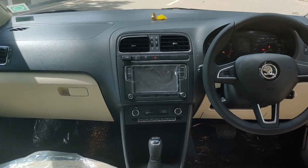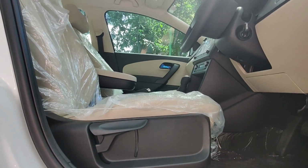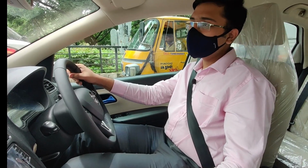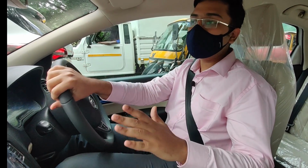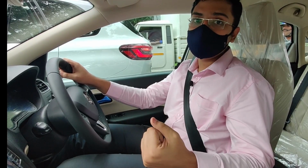Now speaking about the seating position, you get good all-round visibility of the road ahead of you, and there is even a seat height adjust option so that you can be more comfortable irrespective of your height. One more function that comes in very handy is the creep function of this vehicle. This feature is useful when you are on an inclined surface, so that the vehicle will not roll back and gives you that extra bit of confidence.